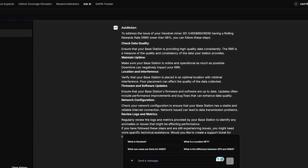And then, if you want, you can ask it additional questions. Now, beyond all of that, let's talk about some real-world examples and how I've been using this Moken DePIN tracker for the projects that I support.